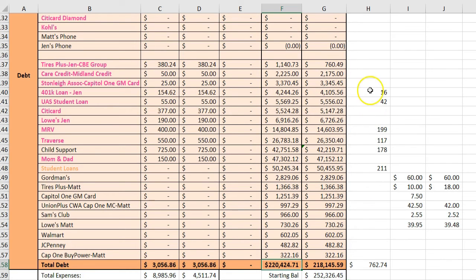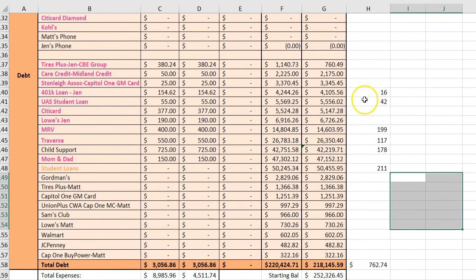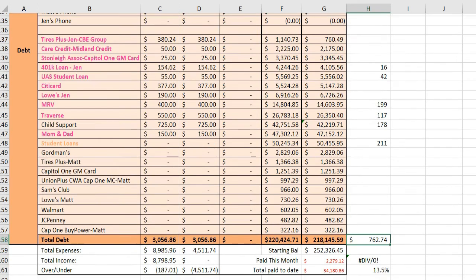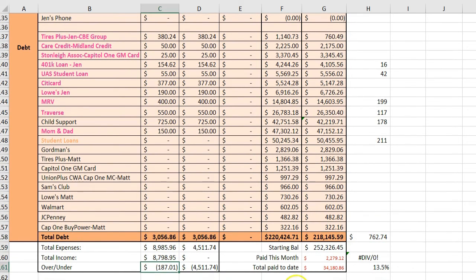After we make all of these payments and take into account these pesky, I don't know what these are. I'm going to delete these. Some calculation I did. These are the interest that applies to these line items. So, $200 a month on this credit card, anyhow, we're paying $762.74 in interest in the month of April. So, looks like I'm over. We need to go see what's going on here. Let me make sure I have everything updated correctly.